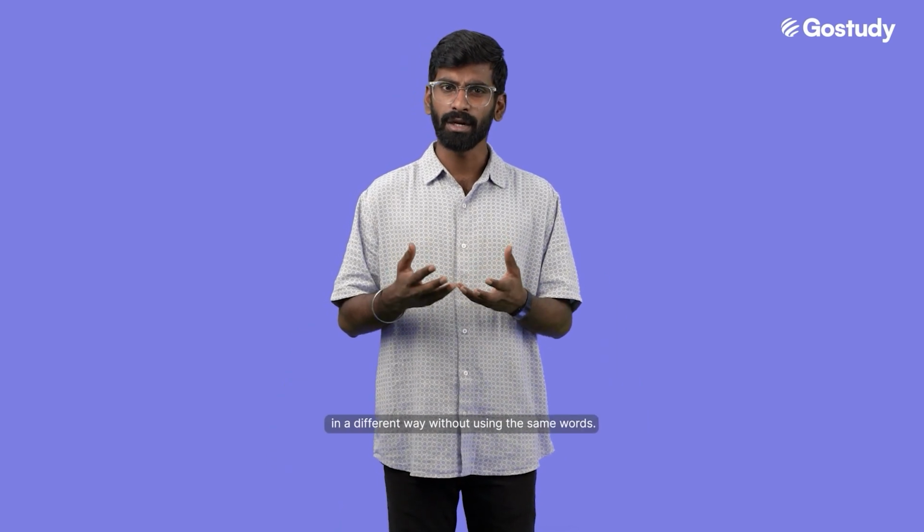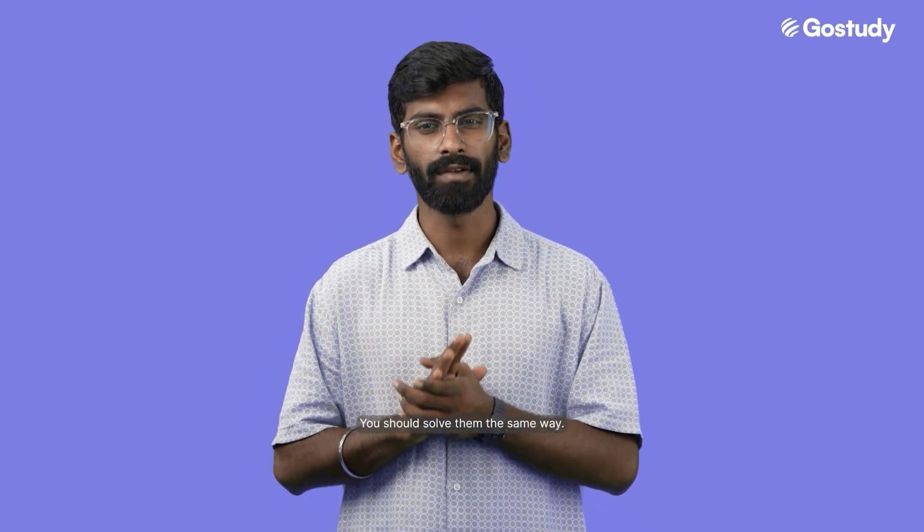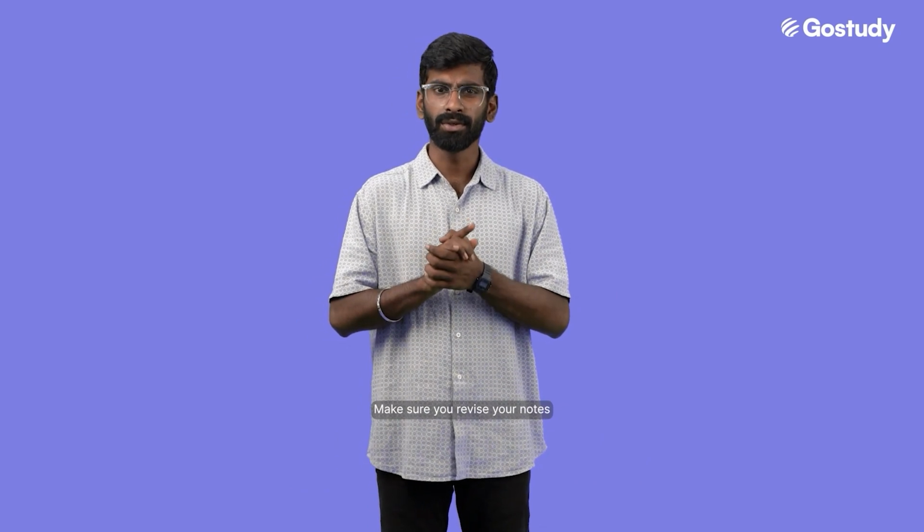Paraphrasing is writing the same information in a different way without using the same words. True, false, not given and yes, no, not given are not too different. You should solve them the same way. There are 4 types of matching questions and one is different from the others. Make sure you revise your notes before attempting these questions.